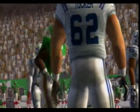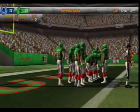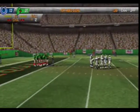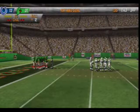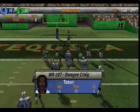One first down after another. Yeah, and they've got some rhythm going here. Someone in this defense needs to make a play if they're going to keep these guys out of the end zone. It's first and goal at the 2.